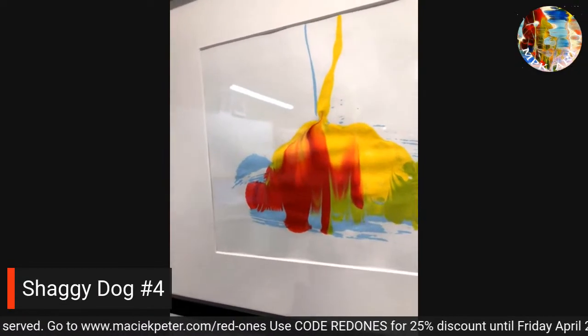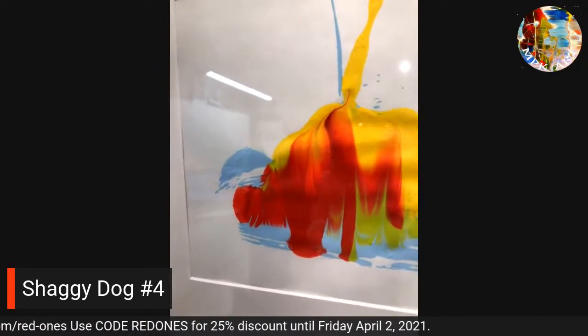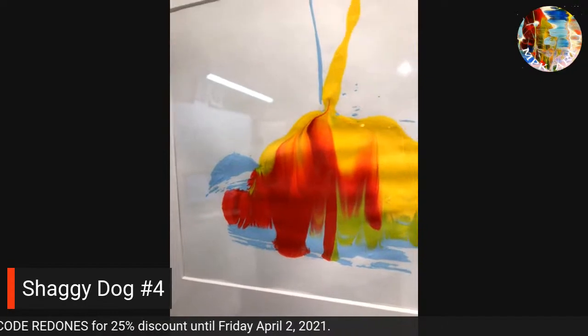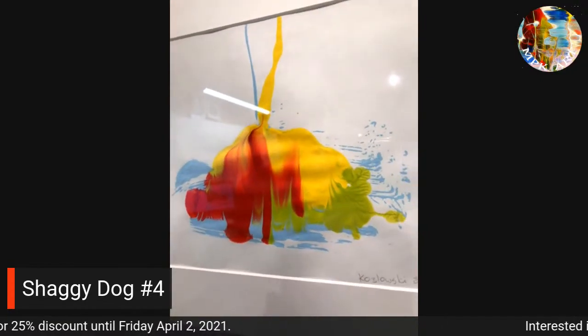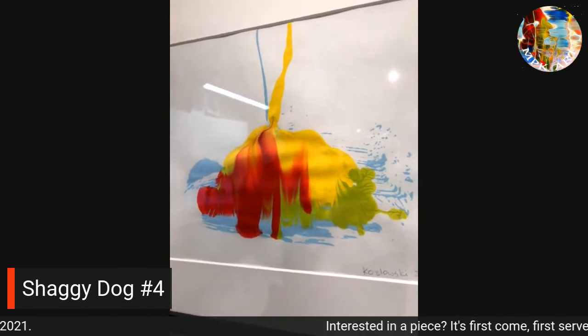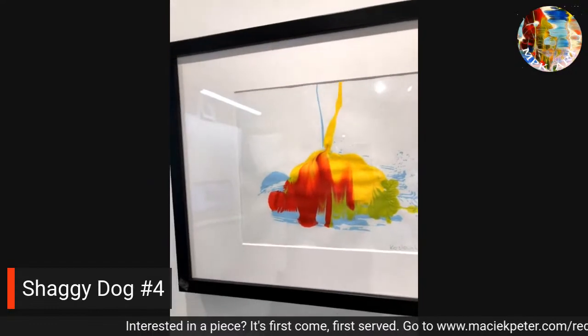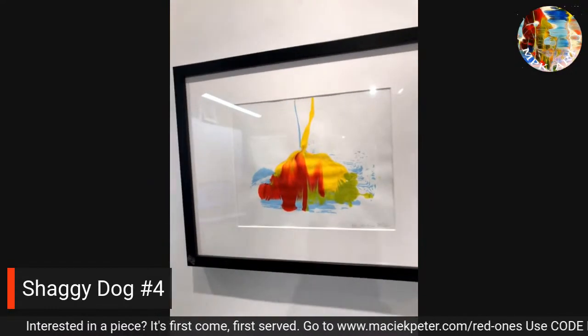So this is it. This is a shaggy dog. You can see the little eyeball there. He's kind of looking up at you going, okay, well, this is fun. And yeah, it's just a big, big furry bundle of joy. So yeah, I like this guy. He's fun.